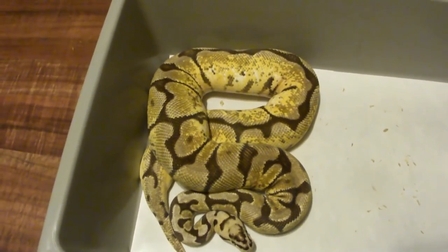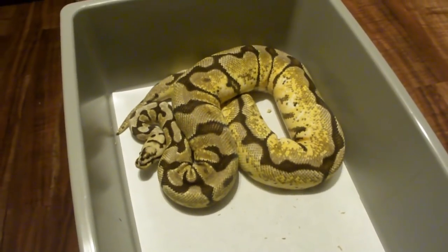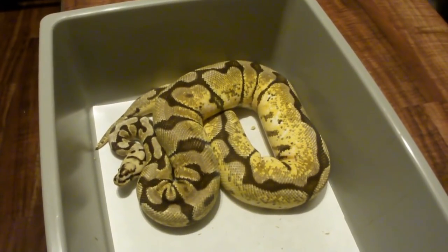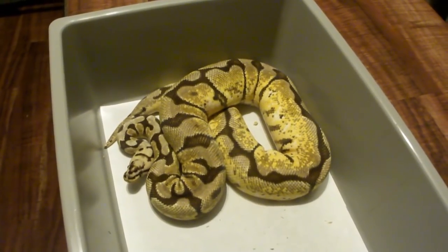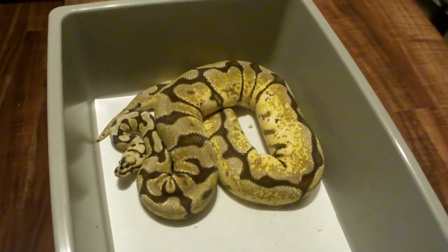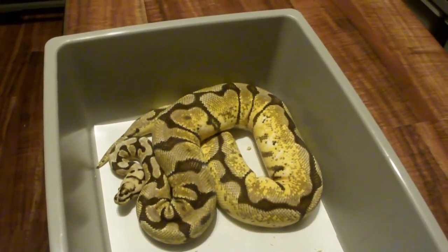And I actually crossed her with a male, a fire pied, and I'm hoping to see. She's possible het pied, so she might have some pied babies, and she's also possible yellow belly, which is really hard to tell unless you cross it with the right genes.